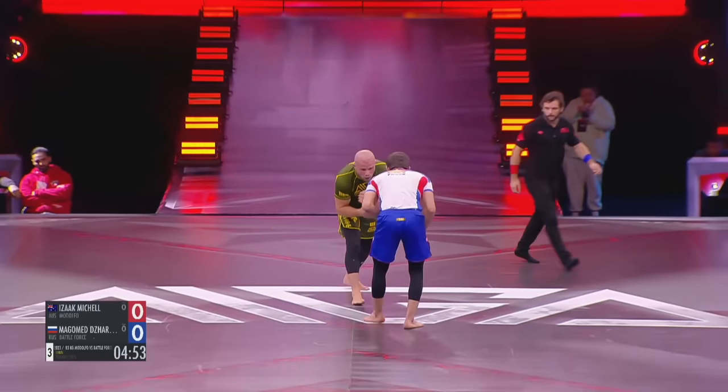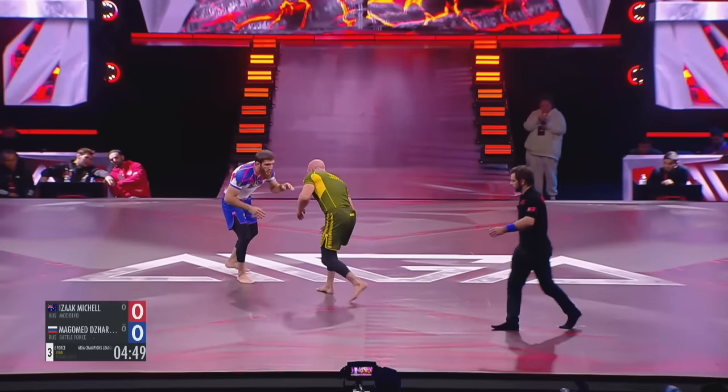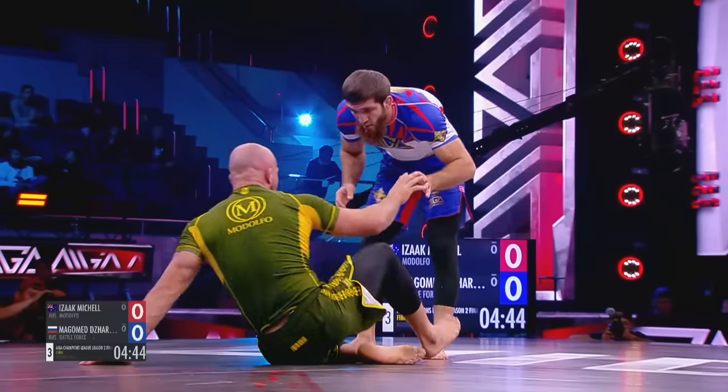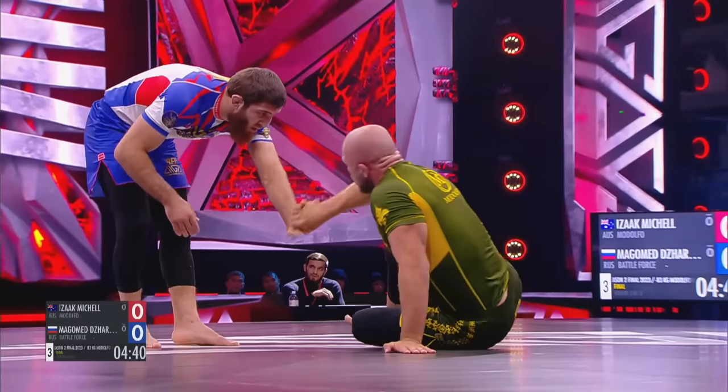But the armbar entry was pretty cool too, right? Yeah. And now after the first round, one red corner. Well, so far this match is longer than the previous two combined. By double.